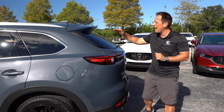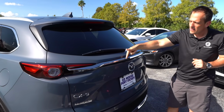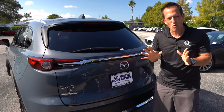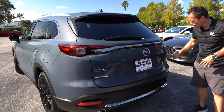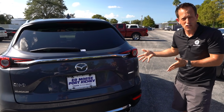And as we wrap around back, you're going to get a low roof spoiler, of course, color-matched shark fin antenna up top, some more chrome trim, which, like I said, there's chrome at the front, but I think they could have gone just a little bit more with the black trim to tie it all together. You got your CX-9 badge, your Skyactiv badge, some of the best taillights on any SUV. Mazda does taillights that look like they're right off a supercar.